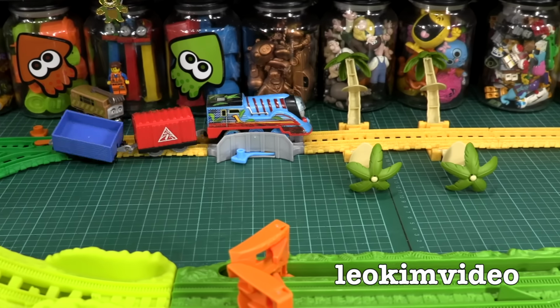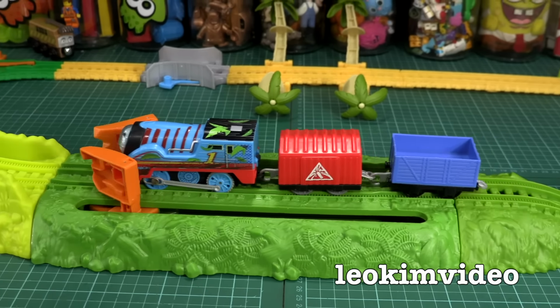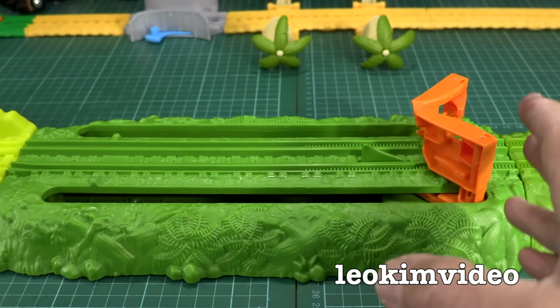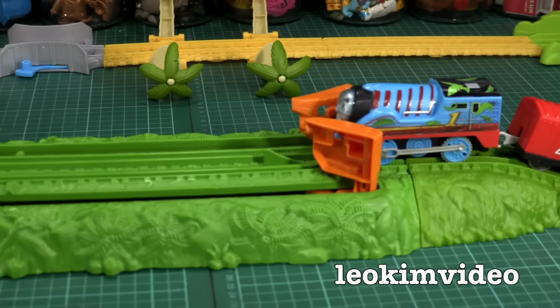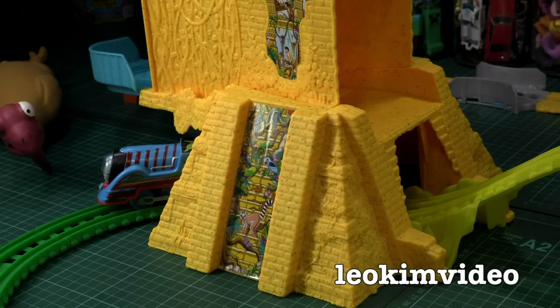Don't know what's going to happen with that explosives wagon. Oh, it's back on track. That's amazing. Let's reset the catapult. I think the best fun is that part there. Double speed there. Get ready, get ready. Woo! Whoa. Okay, I'm seeing what happens.